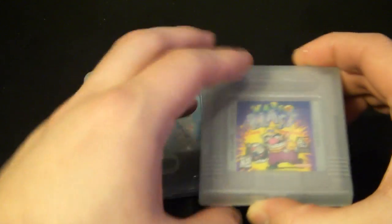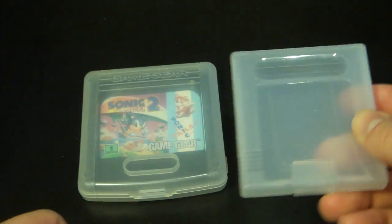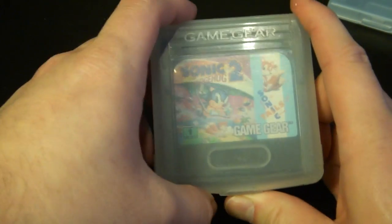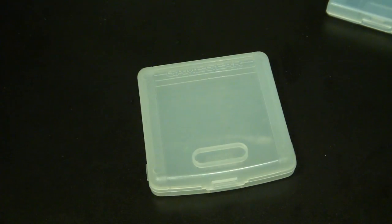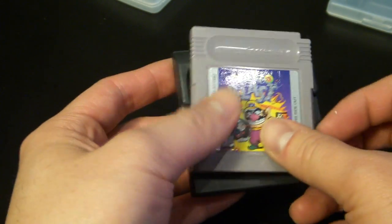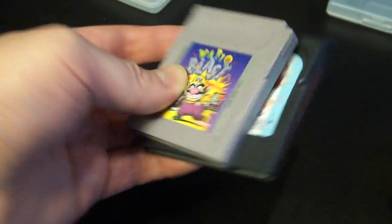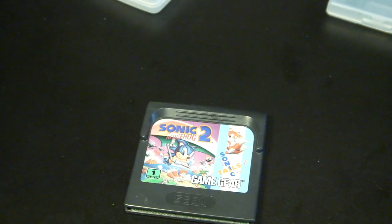Here's a quick little size comparison of the games, too. As you can see, just like Nintendo, Sega also made little cases for their games. Back in the day, of course, dust gets into the games and it prevents you from playing. Makes it harder for the consoles to read them. So there's your Game Gear case. Very similar to the Game Boy. As you can see, the size isn't too bad considering the consoles are so vastly different in size. The games themselves are not too different.